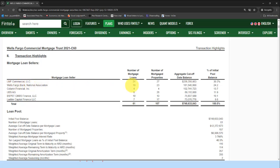Wells Fargo, the bank, has originated 10. So they had given the loans out. Now they're going to sell those loans to this commercial mortgage-backed security trust. And so you can see there's 61 loans total in this trust.